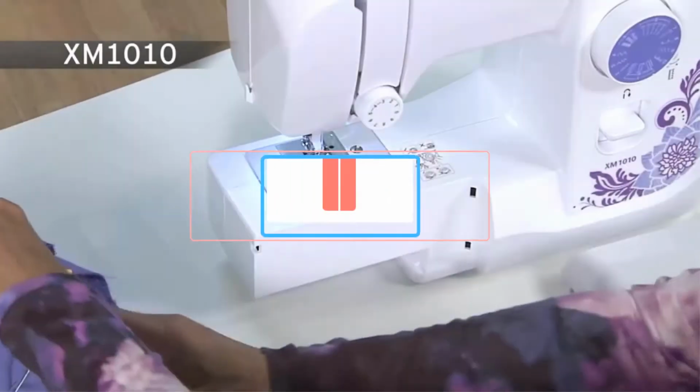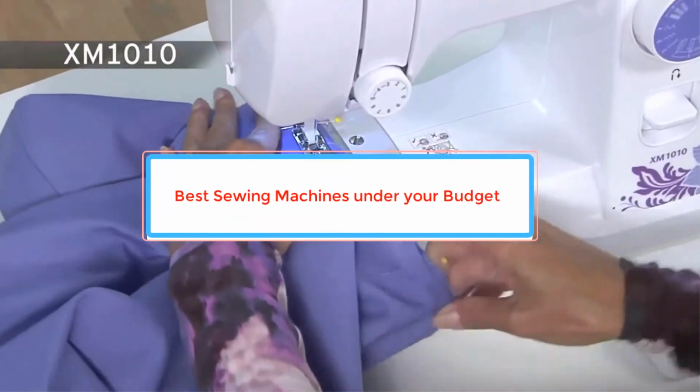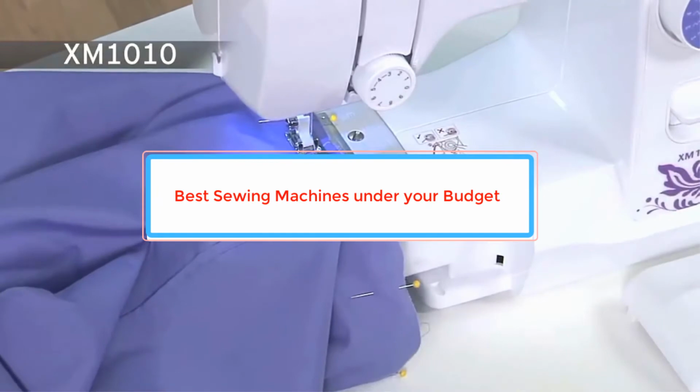Are you looking for the best sewing machines? In this video we will look at some of the best sewing machines on the market.